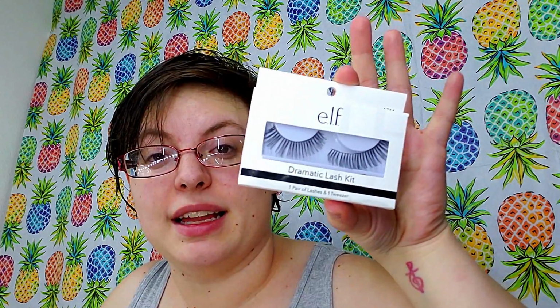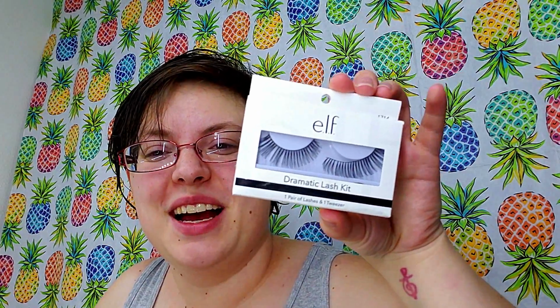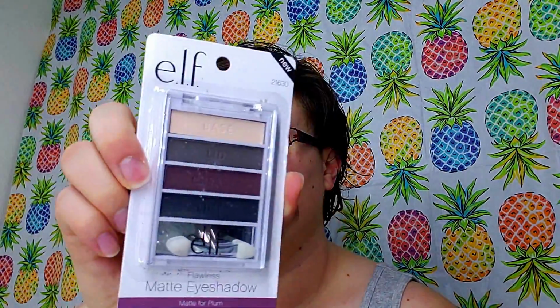Now, for the free stuff they sent me. They gave me one pair of dramatic eyelashes. One of them is coming off, but it's very dramatic. They gave me this eyeshadow. They gave me this Stardust glitter liner, which I'm kind of excited to try out. They gave me this metal matte liquid lipstick. And then finally, they gave me a mascara, an eye-enhancing mascara. So I got 8 things in this box, and only 3 of them I actually paid for.